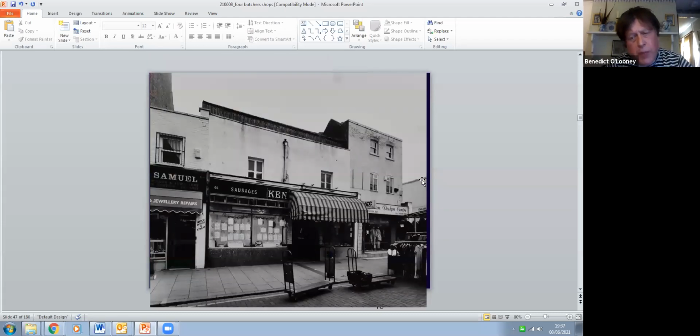These pictures were taken by the Royal Commission on the Historical Monuments of England in the 1990s, recording old timber frame houses in Deptford. And they survived quite well in Deptford. We've got five or six in Peckham, and I think there's a good eight or so in Deptford. Now, of course, Deptford High Street was lined with these buildings in the 16th, 17th, and 18th centuries.